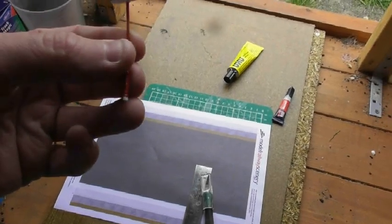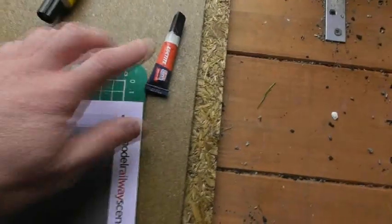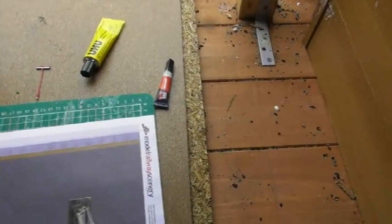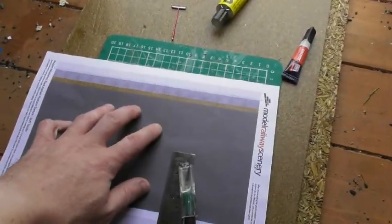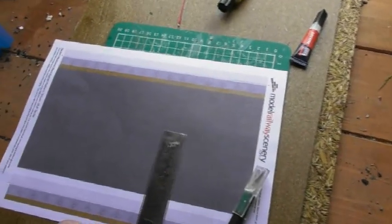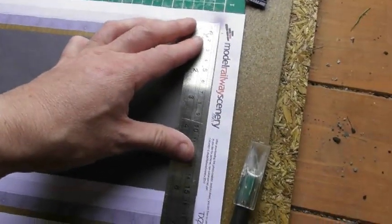So what I'm going to do is cut off the bottom of that, and then it'll be super glued, as will the station signs be super glued. And I'll use track cutters to actually cut that off. This will be Yoo-hoo glued on, however. And the length I'm needing is 7 centimetres.